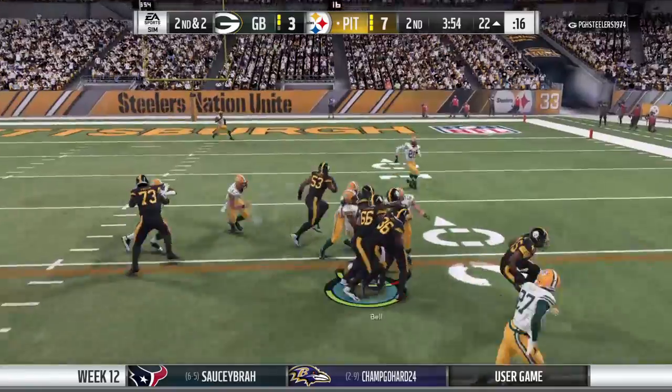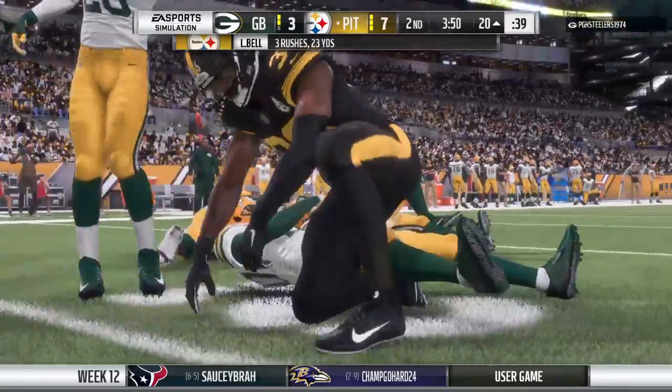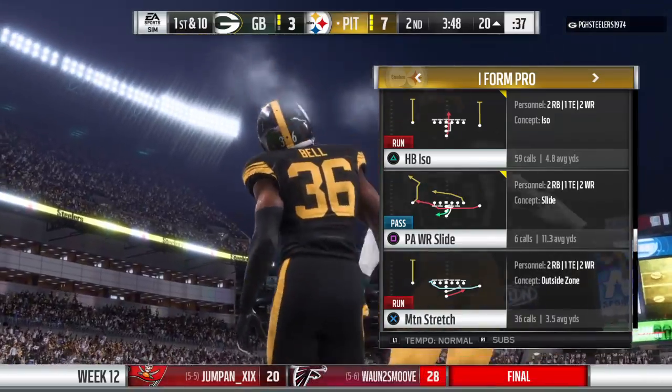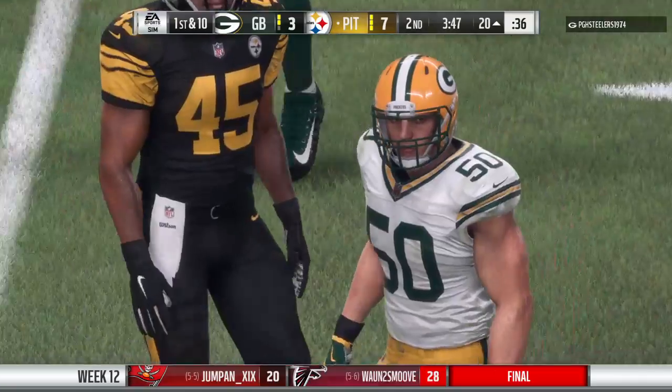1, 9. On second down, it's Bell. And he's able to get it to the edge of the red zone at the 20-yard line. 2 yards on the pickup there, but it's enough to give him a new set of downs.